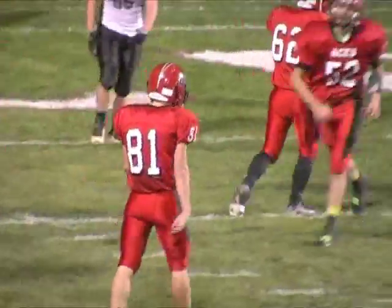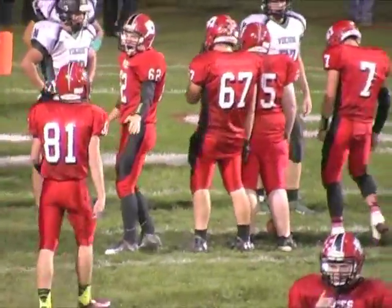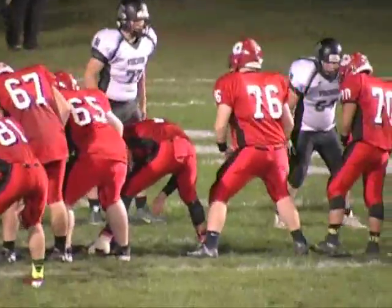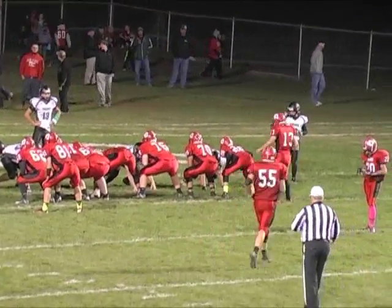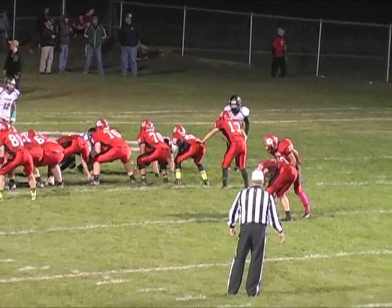Put it on his stat sheet. 36-0 now, and the Aces will attempt another extra point conversion. And they're going to go with Logan Neihart. And we'll give Logan a crack at it from this end of the field. He missed his first attempt in the first half.